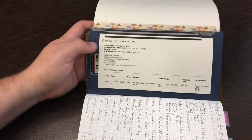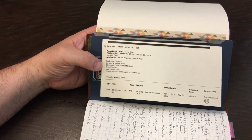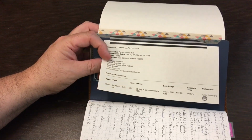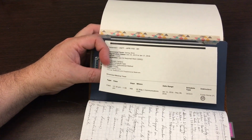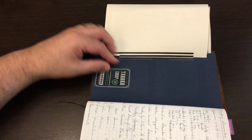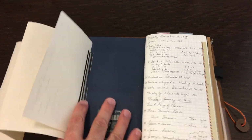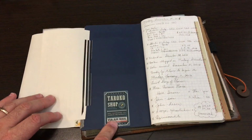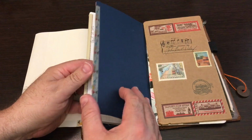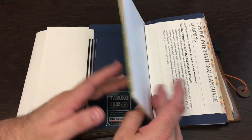And then I also kept the information regarding the class, like what the course number was, the start and end date, or the registration dates and spring semester and all of that type of stuff, so I would have it. And then I actually did have Post-it notes here for a while. But this first insert is, you can see, a Taroko shop insert, and it is Tomoe River paper, and it is a grid. You can see it has a grid on it.